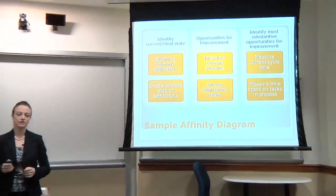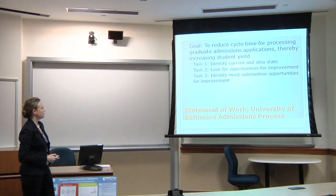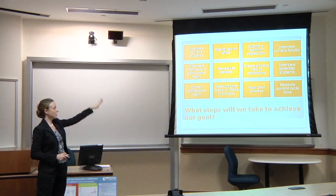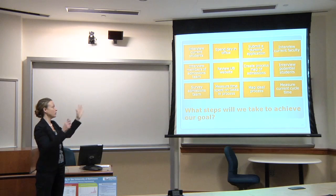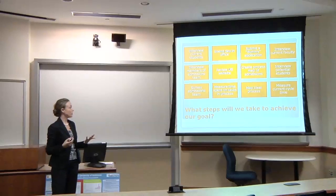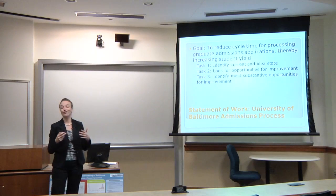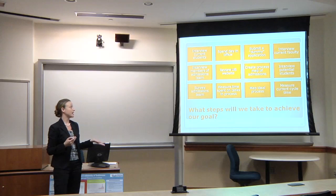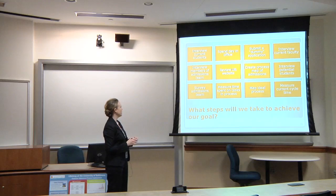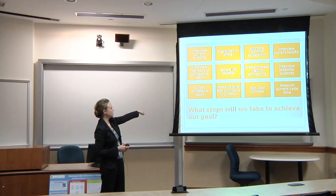The way that I've organized this is I took my statement of work, and I basically said task 1, task 2, task 3, and I stuck these underneath those headings. All right, what's going to be more in task 1 of mapping out that current and ideal state? What's going to be more in task 2 of, I don't remember what task 2 is, looking for opportunities for improvement, and what's going to be more in task 3 of quantifying those areas for improvement? So task 1, probably spending a day in the office, mapping the current process, surveying the admissions team.